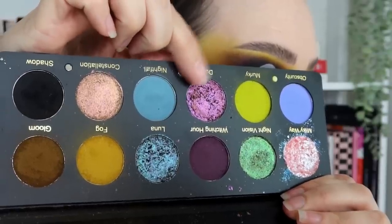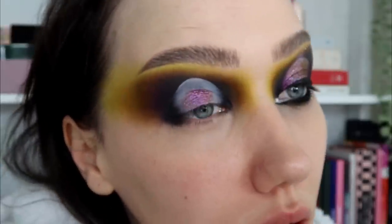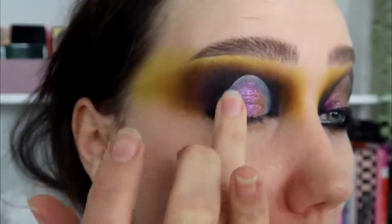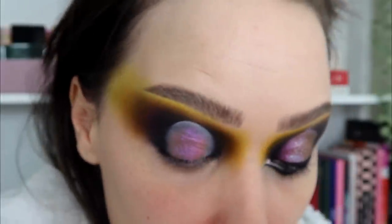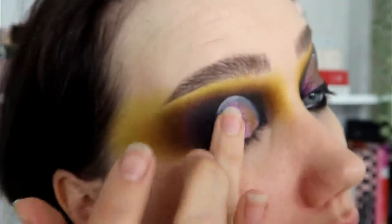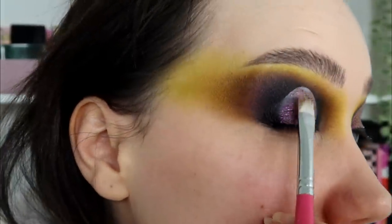So Daniela told me to use Dusk in the middle. And whilst I could see her vision, I do wish I'd maybe gone in with the bright green or the blue, to be honest, because I feel like this Dusk colour, as really pretty as it is, and you can totally see the duochrome-ness on camera, I just feel like it was a bit dark for the look and I should have used something a bit brighter. And then I'm using a brush to try and get right up close to my cut crease.